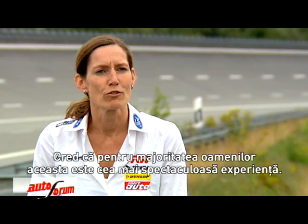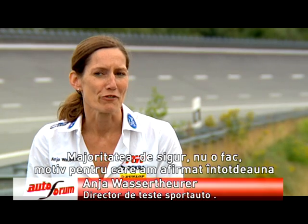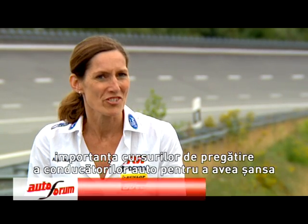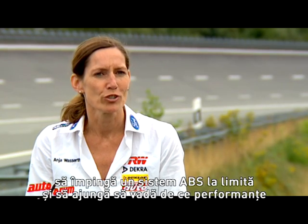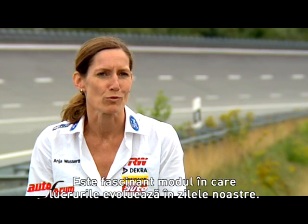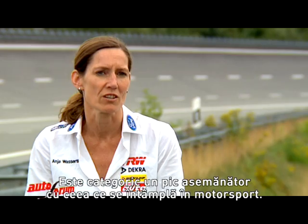I think for most people it's actually the most spectacular experience. Most, of course, never do it, which is why we always say that it's so important to do driver training courses to get a chance to push an ABS system to the limit, to get to know what ceramic brake pads can actually do. Because it's absolutely fascinating the way the things bite these days. It's definitely a bit like motor racing.